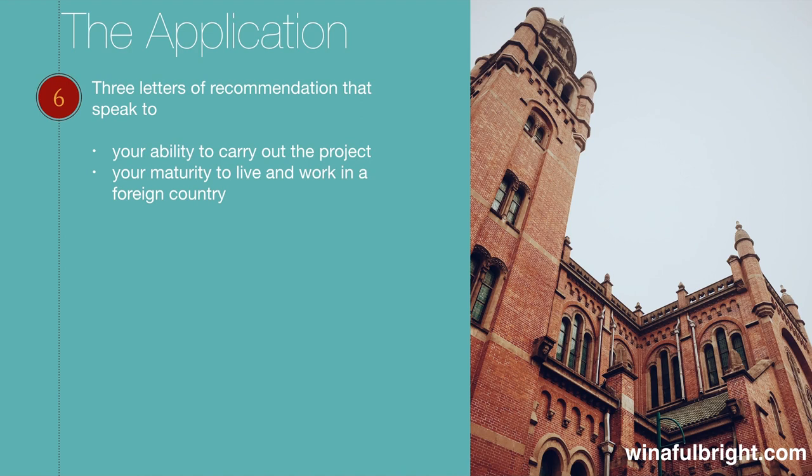Your recommender should speak potentially to your independence, to any sort of past research that you've done, to any sort of projects that you have initiated, and they should definitely, if possible, speak to the maturity and resourcefulness that you have as an informal cultural ambassador to a country where you might be hundreds of miles away from the next Fulbrighter.